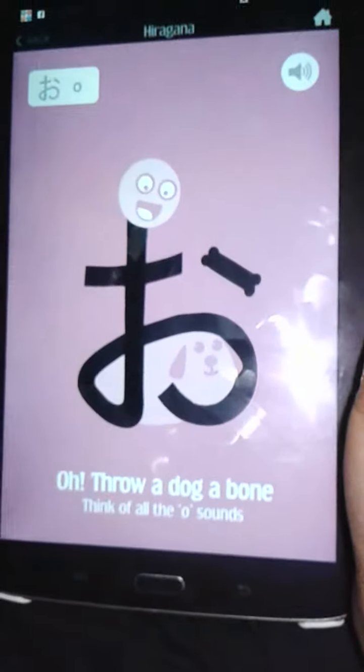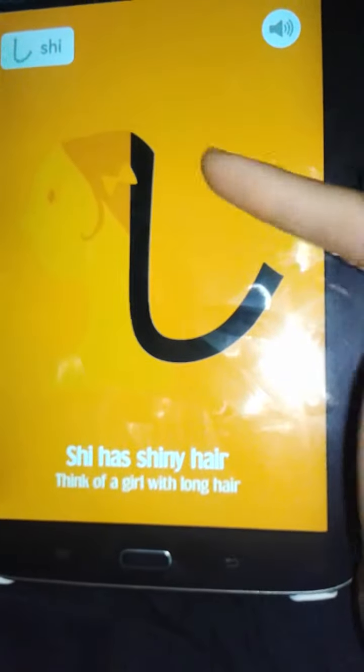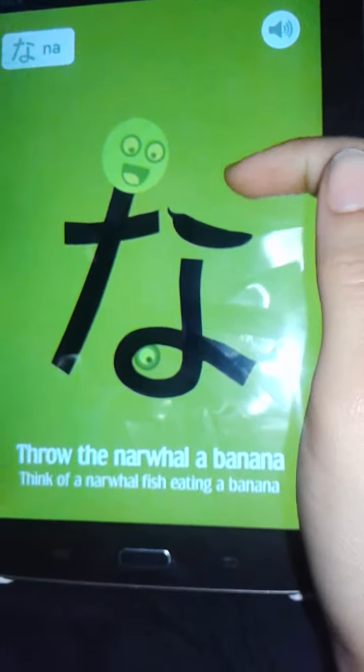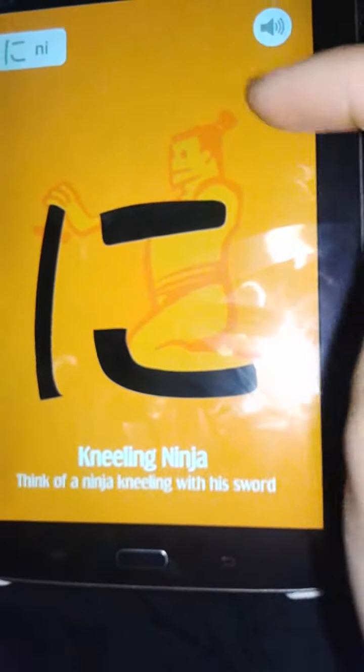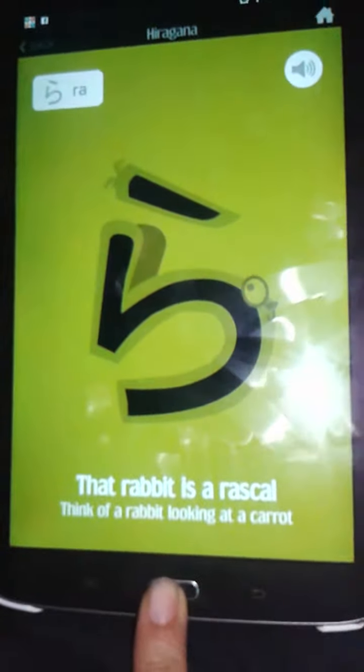And then I found this one. I didn't buy the full app yet, but this is helpful too. It helps put pictures to everyone. Ku. That's how I learned ku. Shi. And shi. Na. And for shi, if it has marks above it, then it makes it ji. Ni. And that's really easy for me to remember. So I suggest this if you want to learn. So yeah, that's pretty much it. I don't think I have anything else to talk to you about, guys.